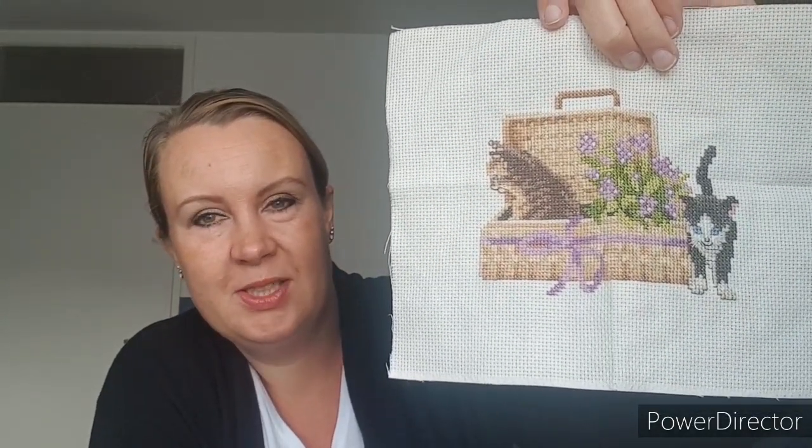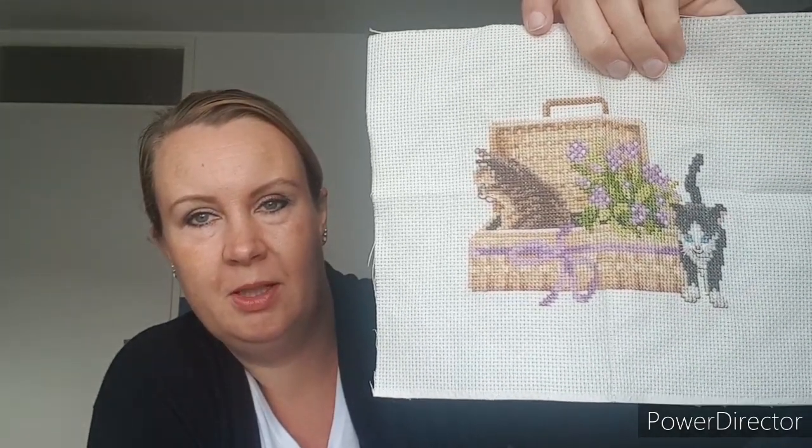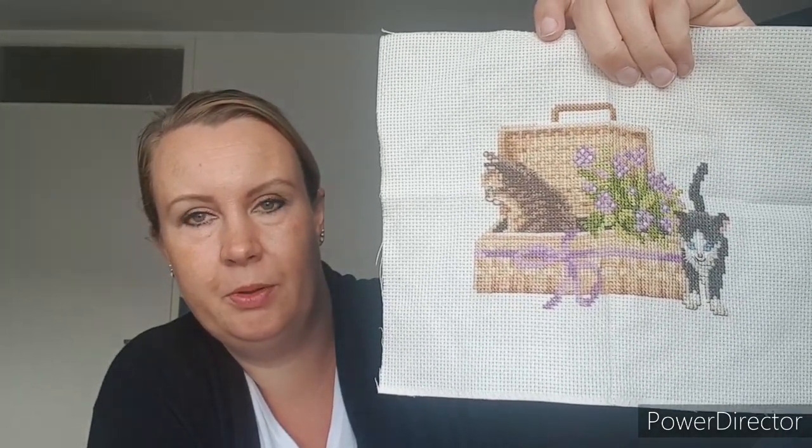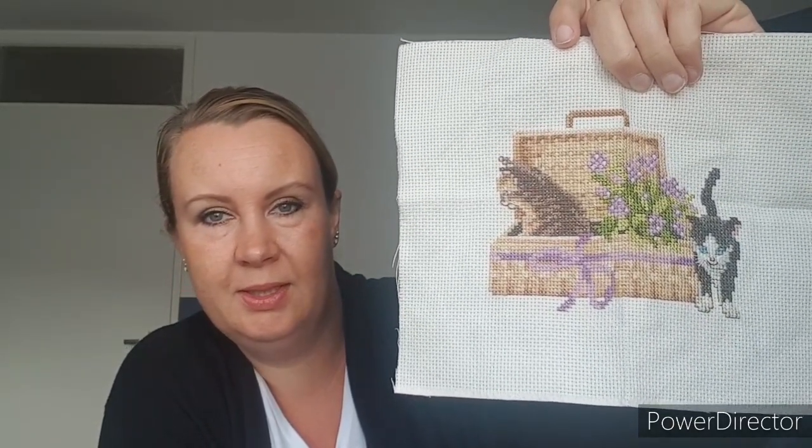So I'm going to turn this into a little cute pillow, which my daughter can put up on a shelf or anything in her room. So very cute. This is stitched on 14 count Aida, which was provided in the kit. The threads also, I believe, are DMC. Very cute.